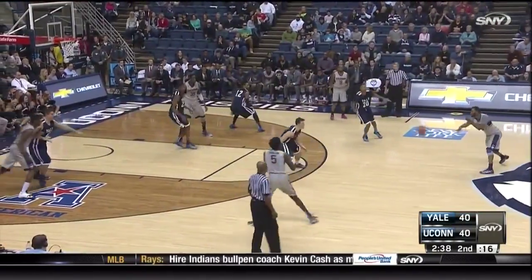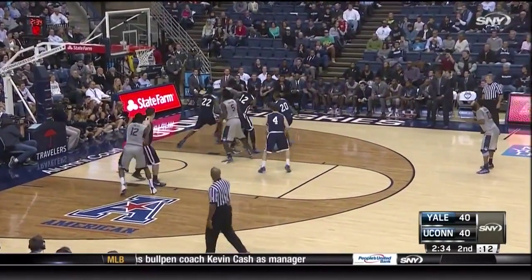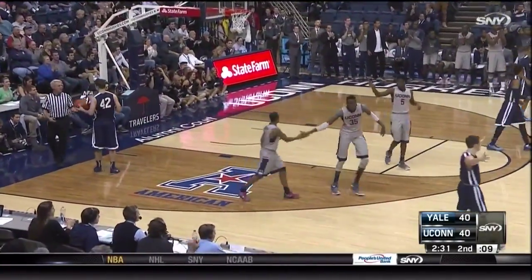Flash Hamilton in there. He can make things happen. Shot clock at 15. Hamilton. Errant pass. Boatwright comes up with it. Ryan Boatwright rejected, but I think Sears' hand went up through the bucket.